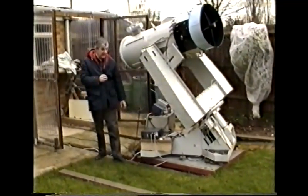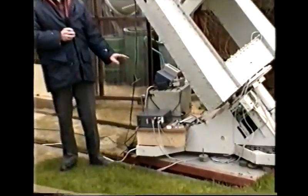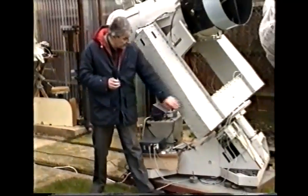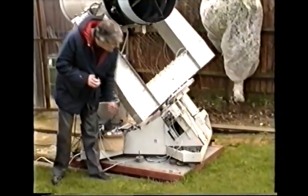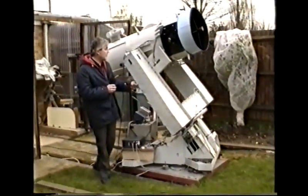Also down here we have a stepper motor control box. Stepper motors again controlled via the same computer when it's connected up, and through to stepper motors, one of which would normally be situated down there, but for the moment it's been taken away for further improvement.